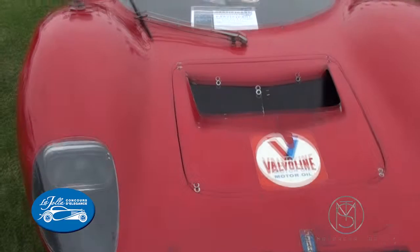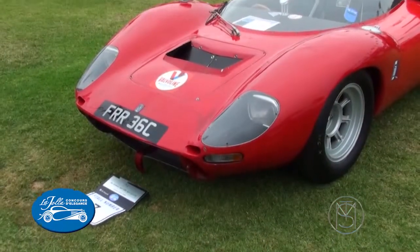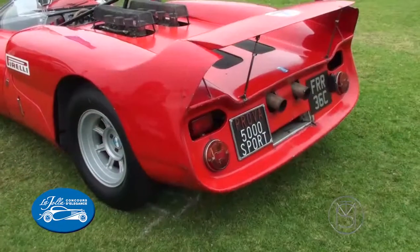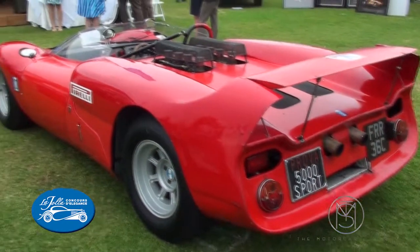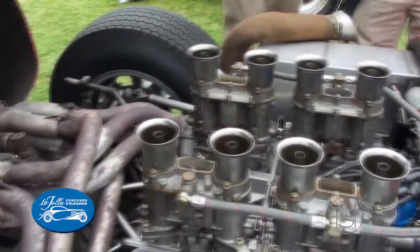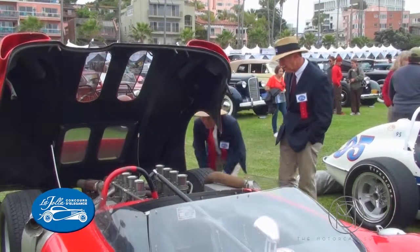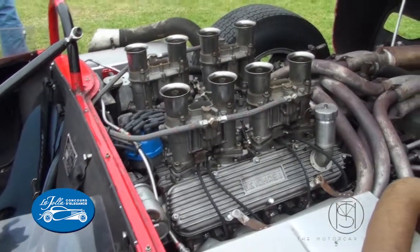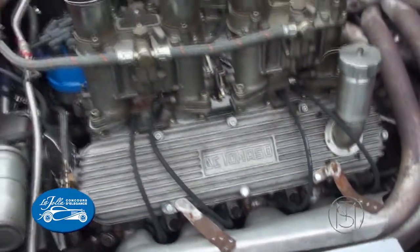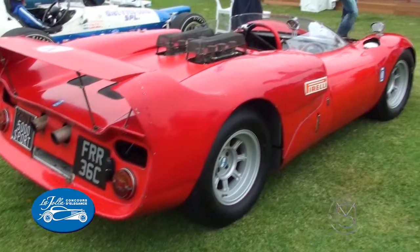This is a wonderful car with lots of patina, and it's a 1965 De Tomaso Sports 5000, and it looks like it just came off the track. It's marvelous to see because I've never seen one before. The exhaust, the velocity stacks on the engine. This is a seriously beautiful and I'm sure purposeful race car. Imported from Italy, I don't think many people in this country have seen it.